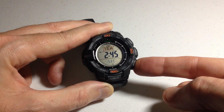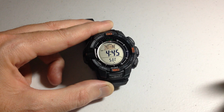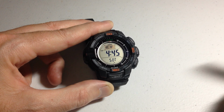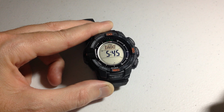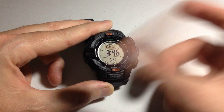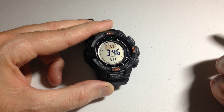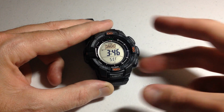If you don't know what any of these values are, the nice thing about this watch is you can let it sit there for a second and it will give you an actual description. So NY is New York. That one's pretty easy, but what's SCL? Santiago. So cycle through till you get to the location that's the closest to you. That's going to be your home city. For me, that's going to be Chicago, so I'm going to leave it on this value.